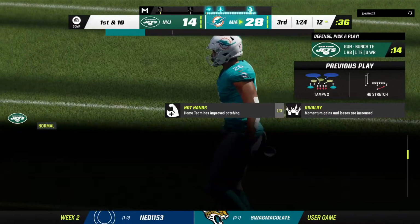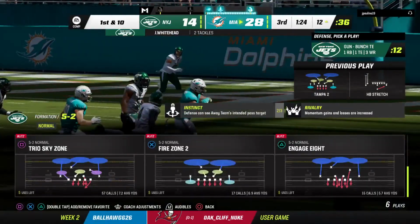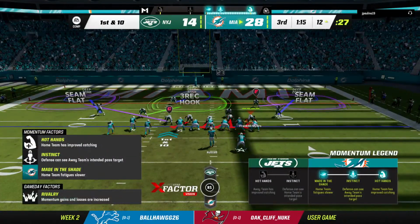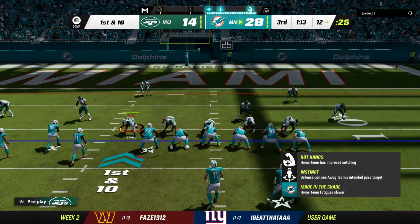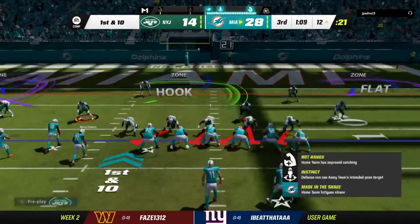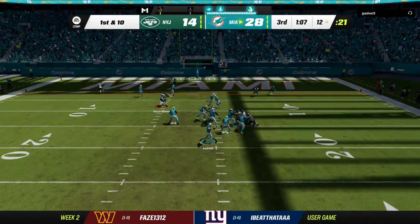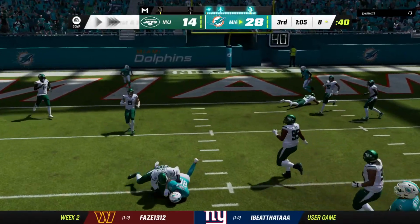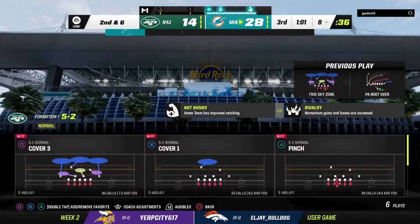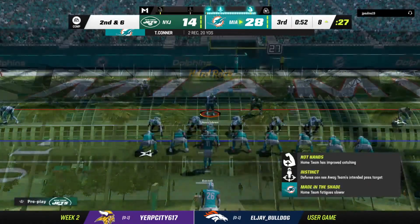Well, you certainly have to give a little credit here because they're playing this game now at their pace. This is ball control football, sustained runs, taking their time, and making it work. On 1st and 10, Russell got his tight end. That's complete. That's Connor. They'll give him 4 yards there, and it's 2nd down.